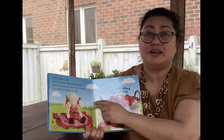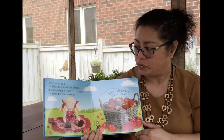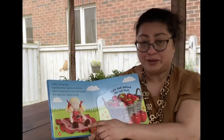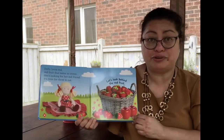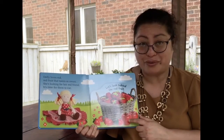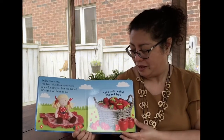Dolly loves red. Red fruit that tastes so sweet. She's looking for her red friend. It's time for them to eat. Look! Dolly's waiting for her friend, but look at those fruits. What color are those fruits? They're red. There's red strawberries and red apples. Let's look behind the red fruit.